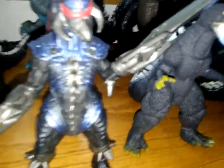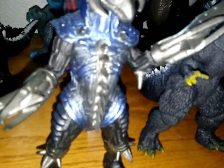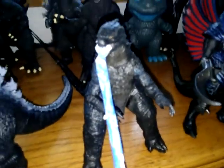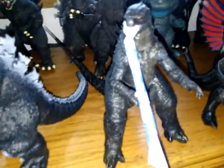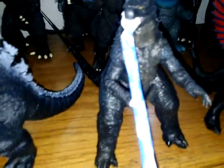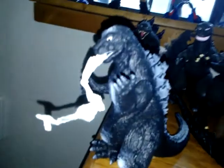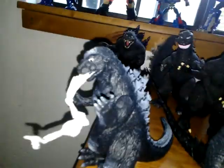Gigan! Yeah, he's an honorable mention in my top 10 favorite. I have to do that one time soon. NECA 2014 Gojira, or Godzilla, with custom breath, like these three, and he dropped his breath. I'm sure he has. I'll be right back. And here's 20... I meant not 2000. I was about to say 2014.